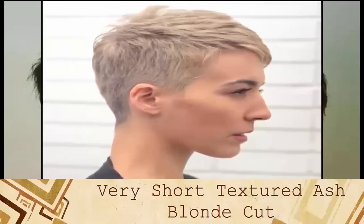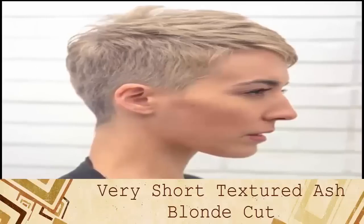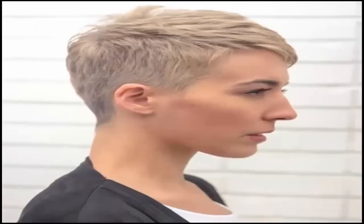10. Very short textured ash blonde cut. A fabulous example of how short you can go with a pixie cut and still stay youthful and feminine. Boyish, but not masculine by any means, a very short textured back and neat sides give way to a flounce of tamed blonde locks at the top.